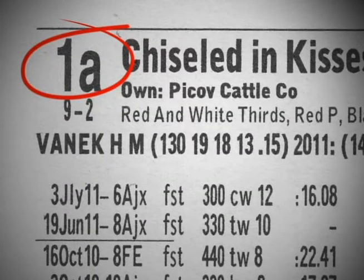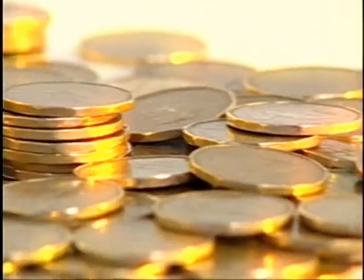So the next time you see an entry in a race, you may want to put a few dollars down because you really have two horses to cheer for.